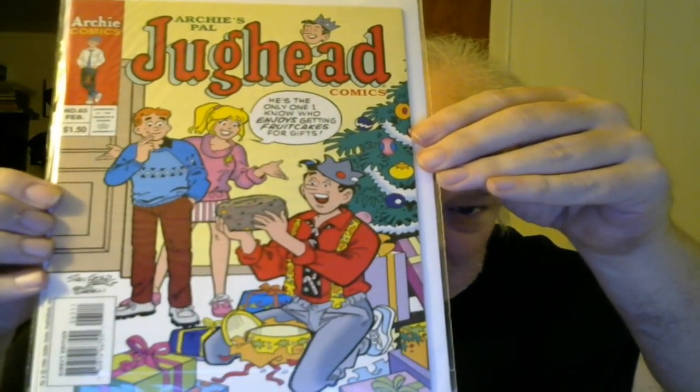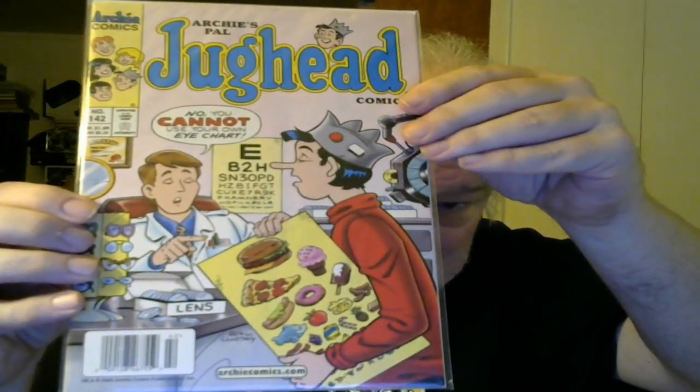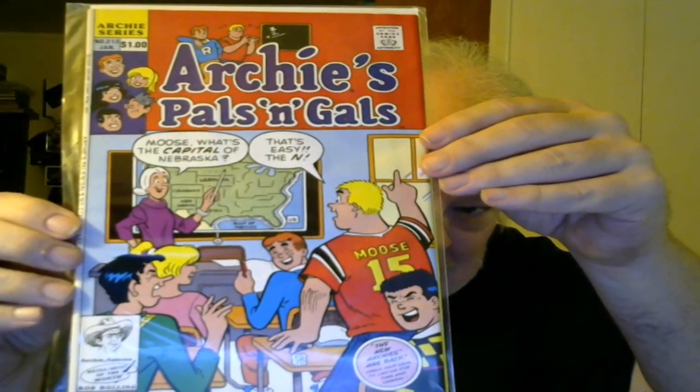Archie's Pal Jughead Comics, issue 65. Archie's Pal Jughead Comics, issue 142. And a duplicate. Only counting that as one comic. Archie's Pals and Gals, issue 212. Issue 21 of Archie's Weird Mysteries.